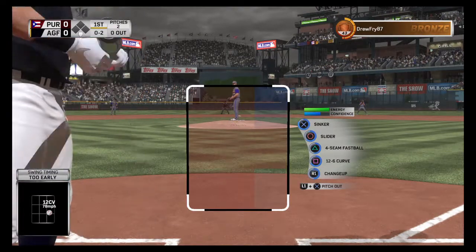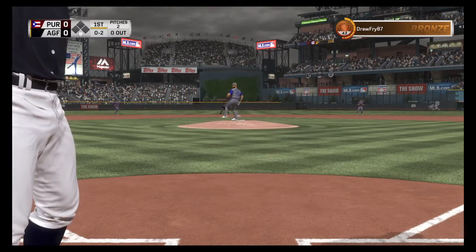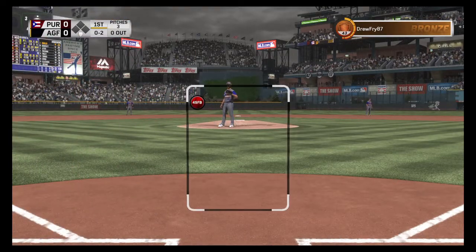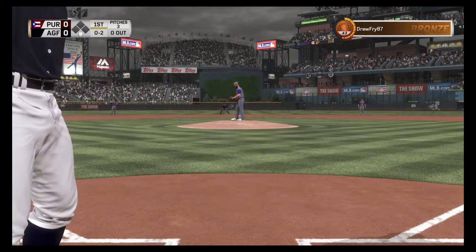Looks to me like he's trying to make adjustments pitch to pitch up there at the plate, but he's looked completely thrown off so far. Late on the first one, way out front on the second. Fouled off into the seats behind first. The next, 0-2.